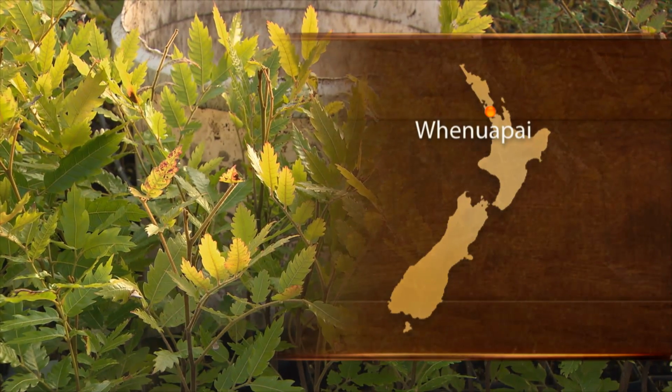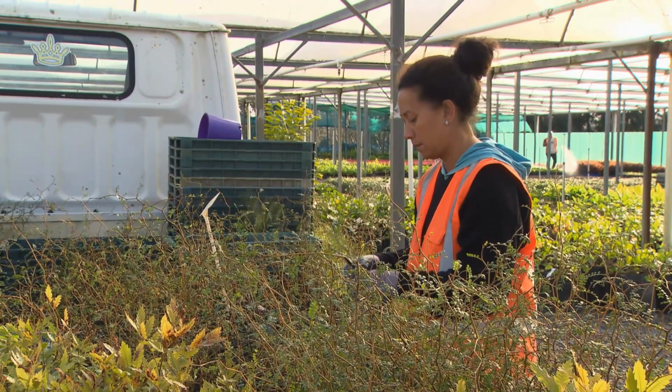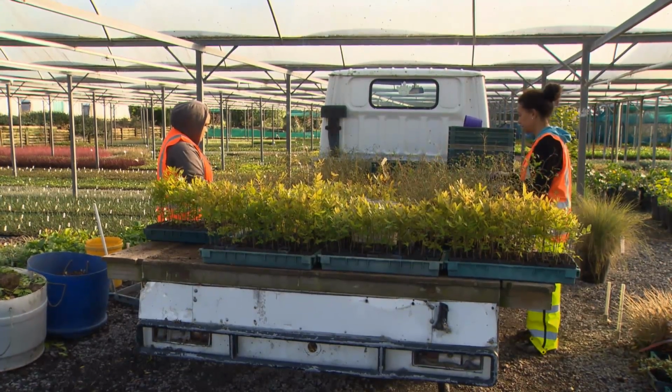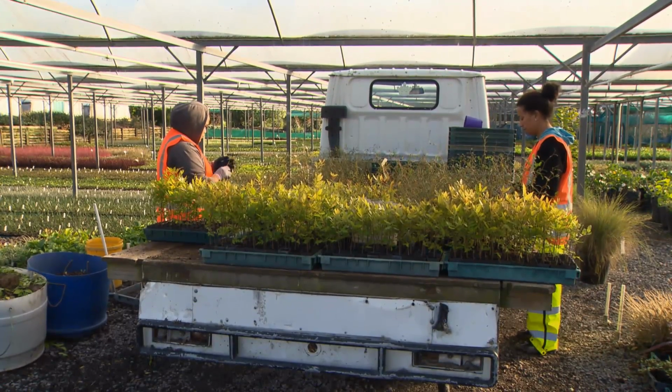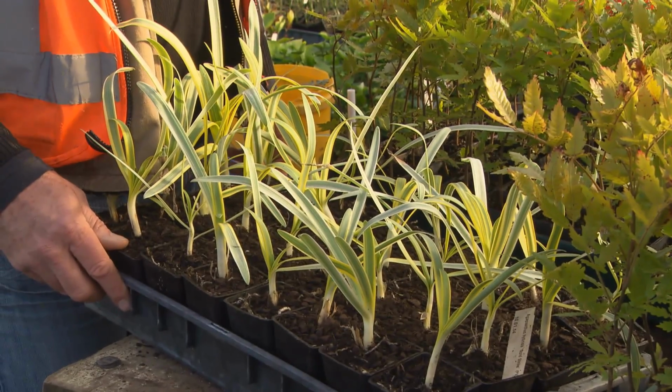Native plants are really important to us, and this is our bread and butter. We're just sorting out some orders here. But right in front of us is an agapanthus, which is kind of the antithesis of a New Zealand native plant for many, the scourge of the environment, we're told.